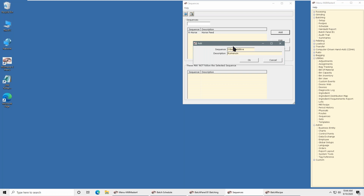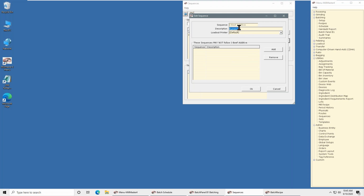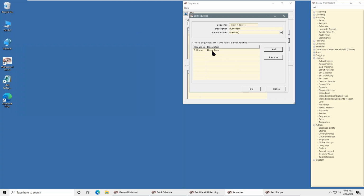All right, if you don't know, you're not allowed to run any horse feed after you've run a product with rumensin. So I have that. I have my ingredient category and I have my recipe category. That's why I have the I and the R there. So I'm going to set up one rule that says if you are running rumensin, a beef additive, you may not allow horse feed to follow. So again, these sequences may not follow.